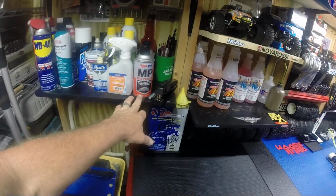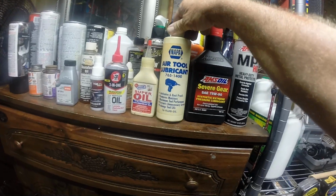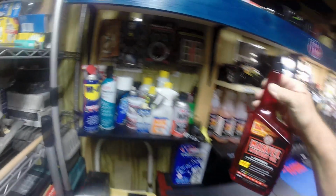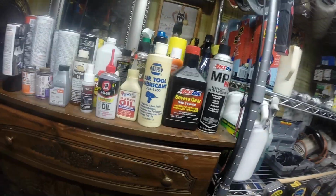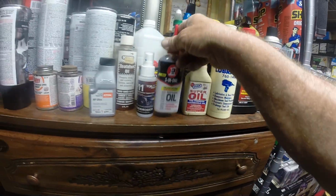Now, I don't use my MP solely as an after run. My after run consists of MP, air tool lubricant, and a little bit of 3-in-1, as well as this right here, Marvel Mystery Oil. So MP, 3-in-1, Napa air tool lubricant, and Marvel Mystery Oil. Now, you don't have to put the 3-in-1 in there.